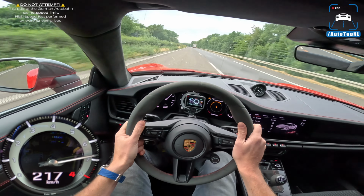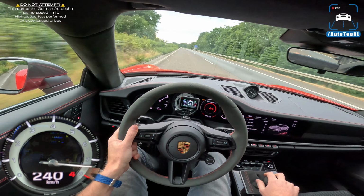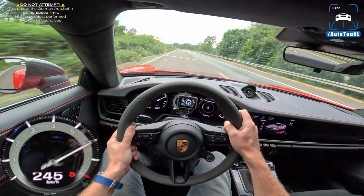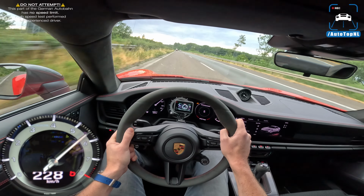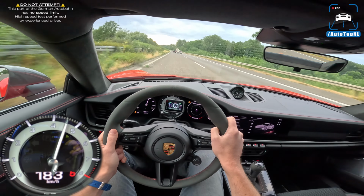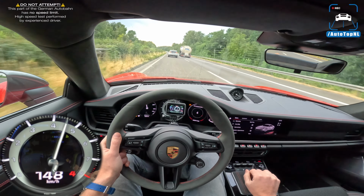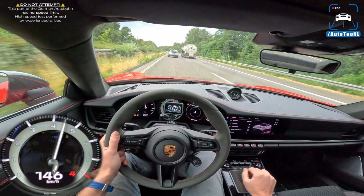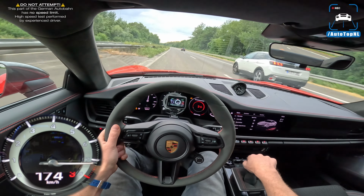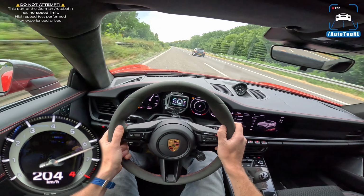So top speed is 290-ish kilometers an hour, which it needs a lot of space to get there. It really does. And the speedo is very enthusiastic, as it is with all 992s. So it will do like 300 plus kilometers an hour on the speedo, but you need a lot of space and time.